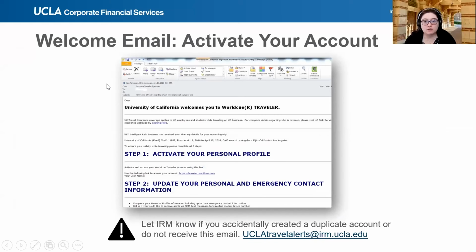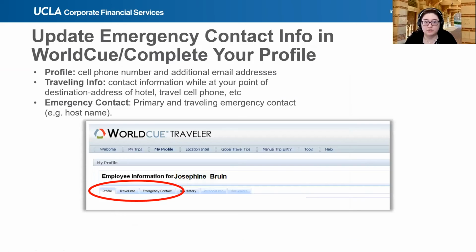So this is the welcome email that you get when registering your trip. It'll have all the steps of how to activate your profile, how to update your emergency contact information, as well as a link to the WorldAware app that I'll share in another slide. If, for some reason, you don't get this email, or you have a duplicate account, just send us a quick email and we'll fix your account.